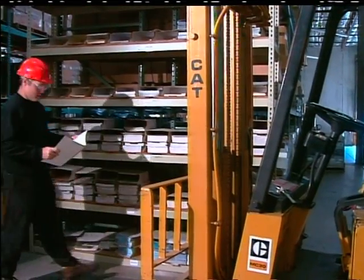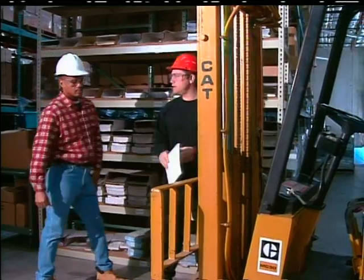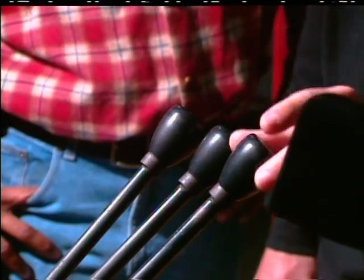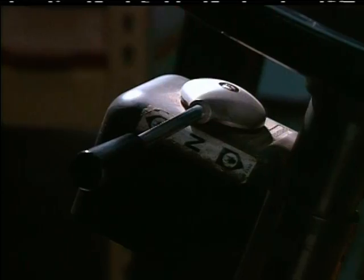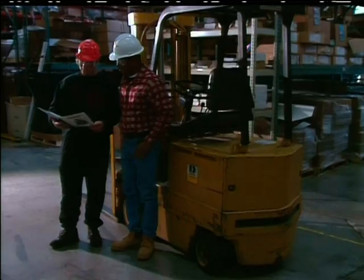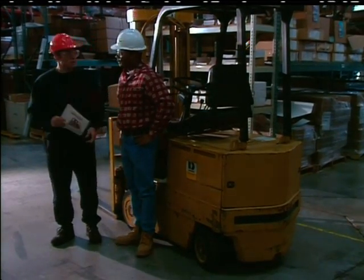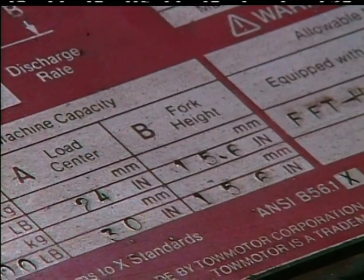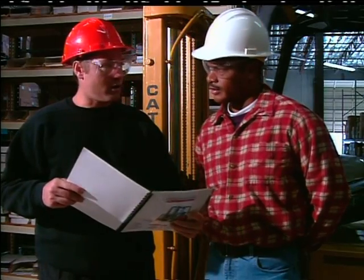As an operator, it's important for you to familiarize yourself with the type of vehicle you will be using. You need to know where the controls and instruments are located, what they do, and how they work. You also need to know the rated load capacity of the vehicle you're driving. This information can be found on the identification plate on the vehicle or in the manufacturer's manual.